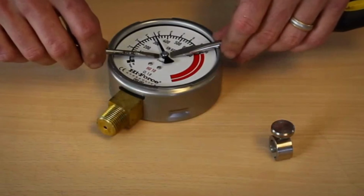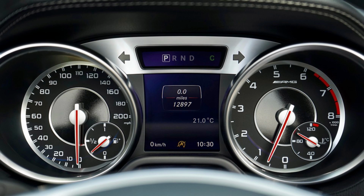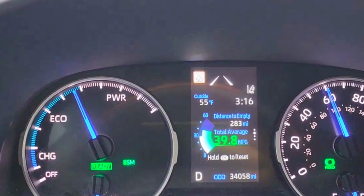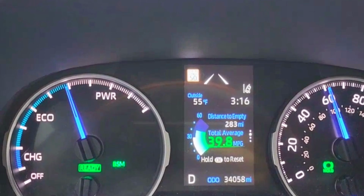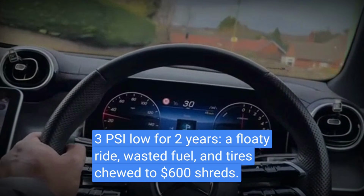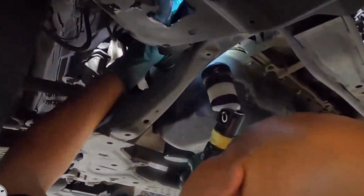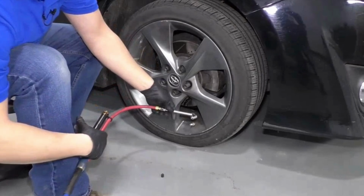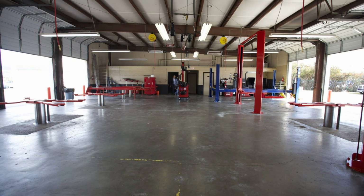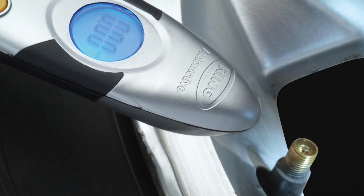That difference does not sound like much. But over 2 years of daily driving, it was enough to generate the shoulder and edge wear patterns I was seeing on his worn tires, increase rolling resistance enough to noticeably hurt his fuel economy, and contribute to the vague, floaty highway feel he kept describing. 3 PSI, 2 years, thousands of dollars in tires, alignments, and chasing a handling problem that was never actually a suspension fault at all. We corrected the pressure to 35 pounds per square inch on all 4 corners in less than 5 minutes. No parts, no repairs, no labor, just accurate pressure.